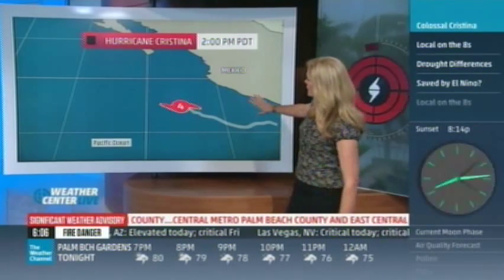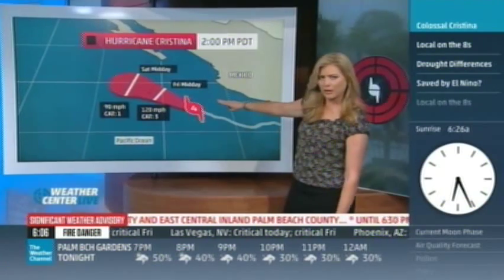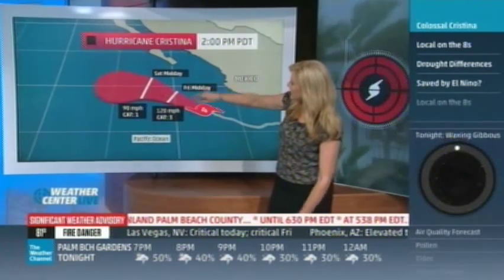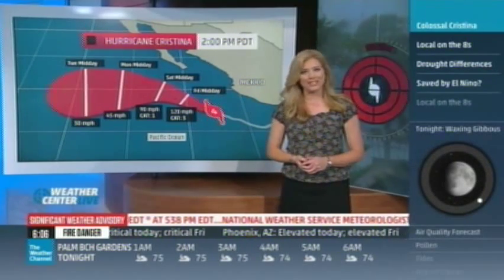So good news here, you can track Christina as we head through the next couple of days, weakening to a Category 3 by the middle of tomorrow, and then over the weekend, weakening further, becoming probably just a depression or remnant low by early next week.